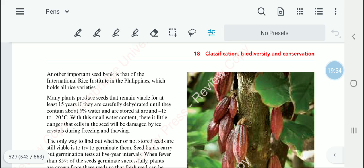Now, if the seeds of these plants are carefully dehydrated so that they have only about 5% water, and if they are stored at around minus 15 to minus 20 degrees Celsius, they will actually survive. The reason we need to dehydrate them is that when we dehydrate them, there is less or no ice crystal damage.